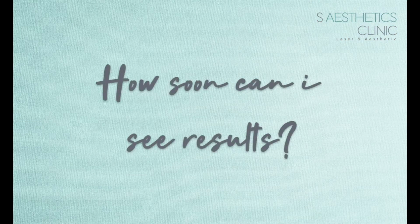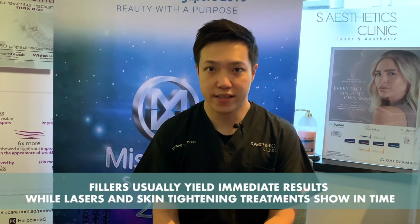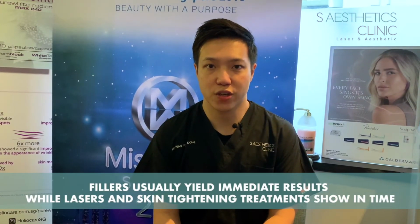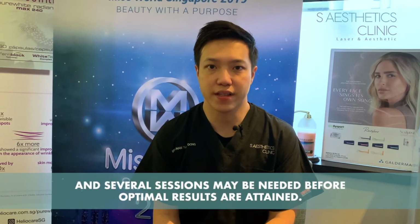How soon can we start seeing results? Results vary between people. Fillers usually yield immediate results, while lasers and skin tightening devices show in time and may require several sessions before optimal results are attained.